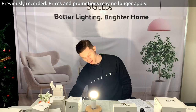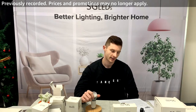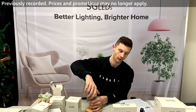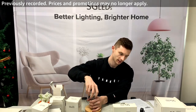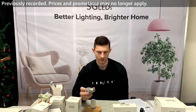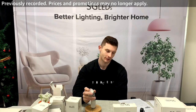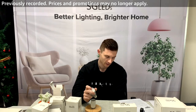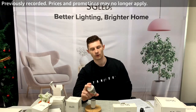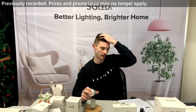In terms of the deal for our fully enclosed luminaires this year, all of our fully enclosed bulbs are 30% off for Cyber Monday. The 16 watt is $26.59, so just over $26. The 12 watt version is $24.49, so just over $24, and the 8 watt is $20.29, so just over $20. They're each 30% off, which is a relatively large discount for Cyber Monday this year.